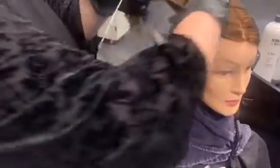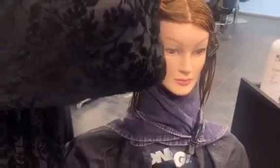So on this section, I'm going to purposely oversaturate it so I can show you guys how to fix oversaturation if it shall occur on your client.